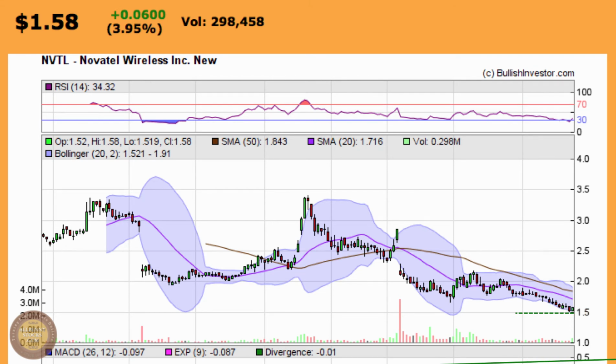To the resistance side of things, I'd look right around this 20-day moving average, which is at $1.71, and potentially even a little bit higher, right up around $1.75 for the first resistance to come into play, and I'd expect it to really start to stiffen up at this 50-day moving average up here near $2, as that was an area of support at the end of last year and served as some resistance in recent months.